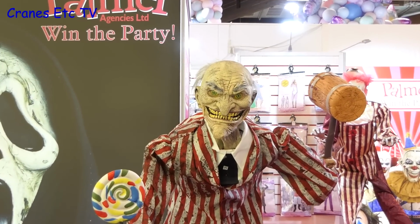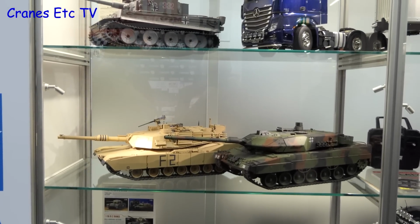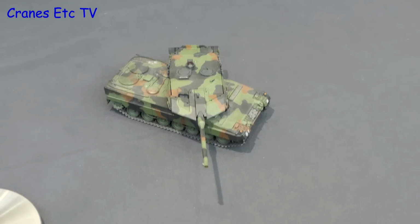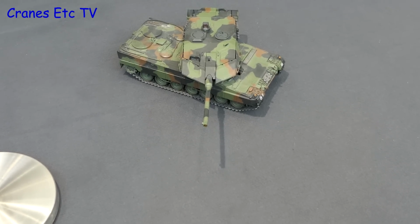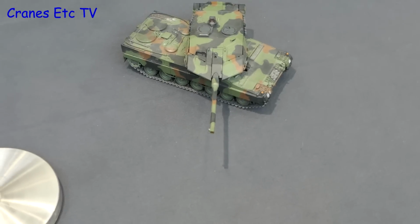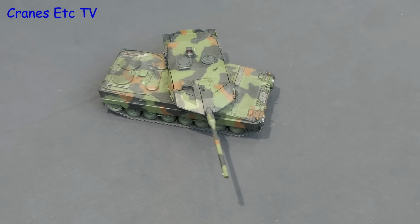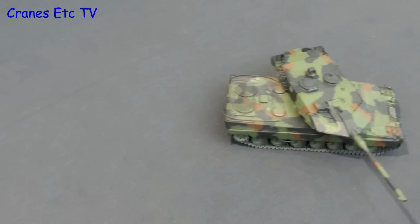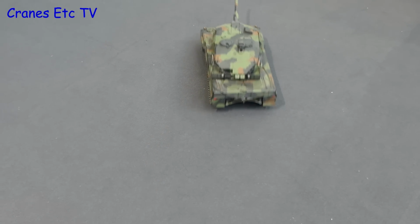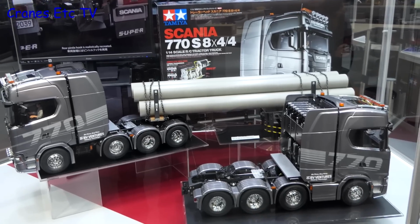Here am I when I discovered that WSI models were not exhibiting at this year's show. And with warfare in mind, there were large remote-controlled tank models. These are made by Tamiya, and just to keep you on your toes, they had one wandering around the exhibition floor. Also from Tamiya is this impressive Scania 770S. This is also radio controlled, and they had it running around their test track.